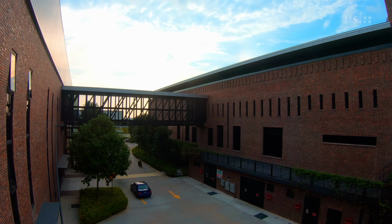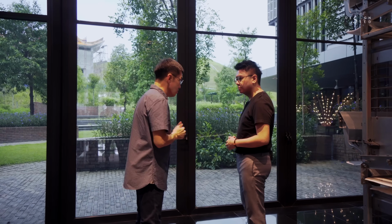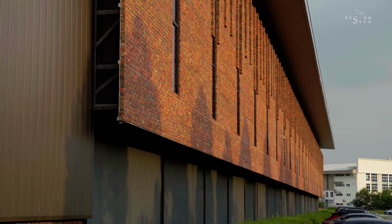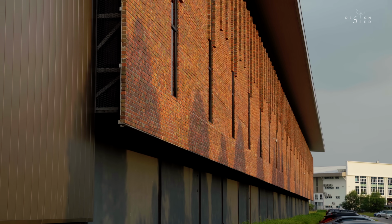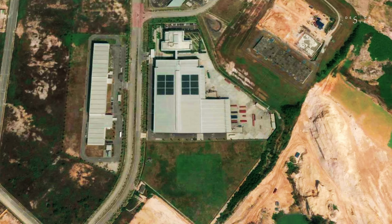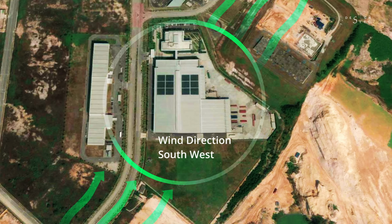We want to harness the natural energies within our climate. So on our west side is actually where the southwesterlies are. So instead of looking at it as a negative, we actually look at it as a positive, and tap that energy into the buildings. What we did is to pull air into the building, let it flow through, and then come out the other side to essentially cool the building.